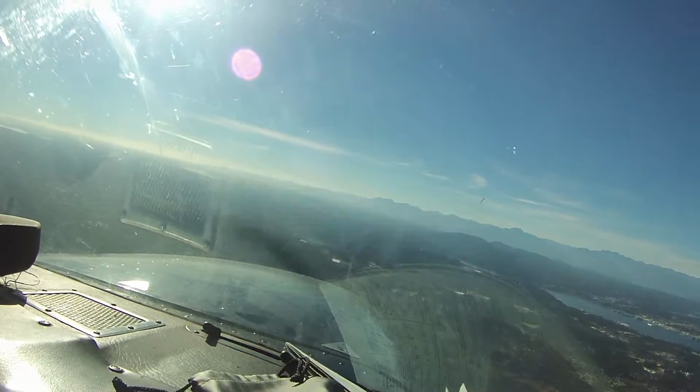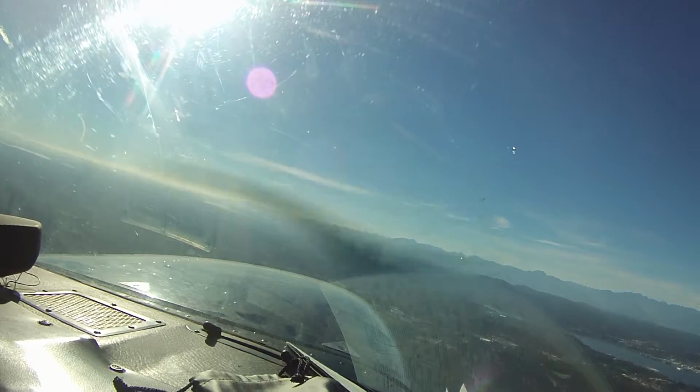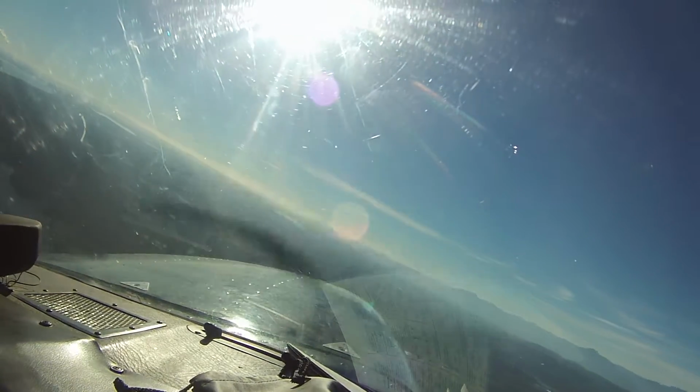Okay, let's turn left to a heading of south. So it'll be a standard rate turn like we did yesterday. Okay, there's your standard rate turn. There you go. Good job. About 20 degrees of bank.